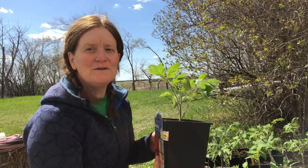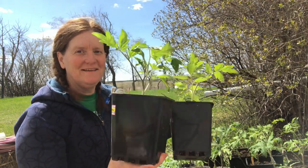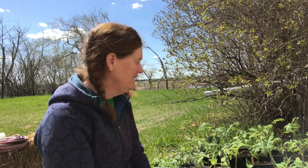I've potted up most of the tomatoes to these large size pots because I think they were ready, and everybody's getting hardened off outside in the greenhouse. Most of the tomatoes are actually living out here now. They go in the box overnight, but they're outside hardening off during the day.